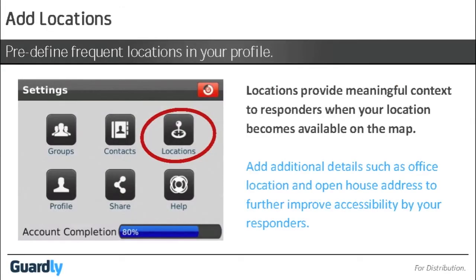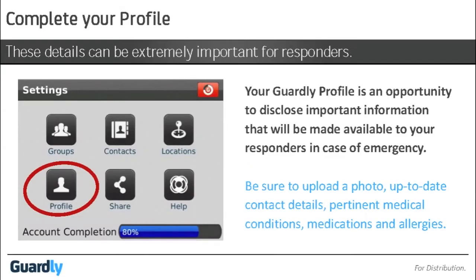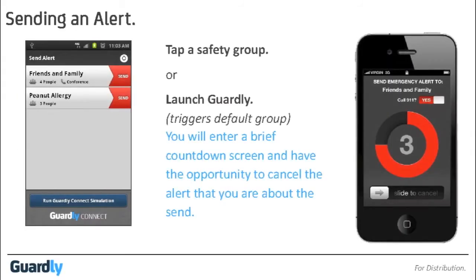Add locations where you find yourself often, including your home and office, to give your responders good contacts and a point of reference when responding to emergencies. Update your profile with all relevant information so that responders have all the data they need when responding to emergency calls. You can send an alert from inside the application by tapping one of the safety groups you have created.